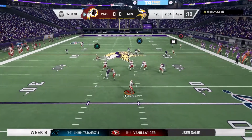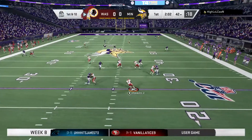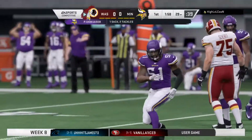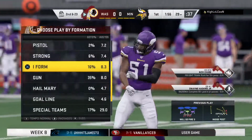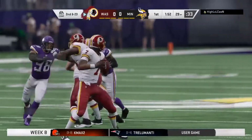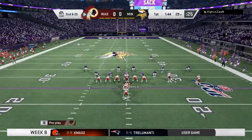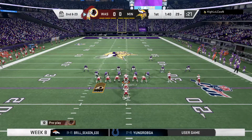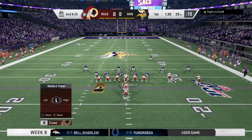Haskins looking to throw on 1st down. And he's going to have to eat this one as down he goes. Patrick Owasor. What a play by him. That's going to go as a loss of 13. Now then, after the sack, it'll be interesting to see what they have planned for 2nd and 23.